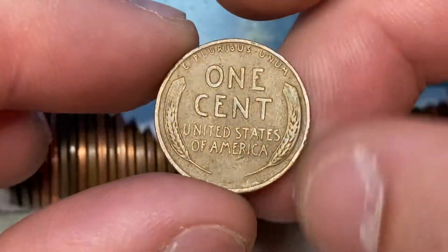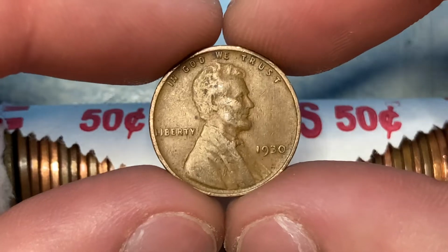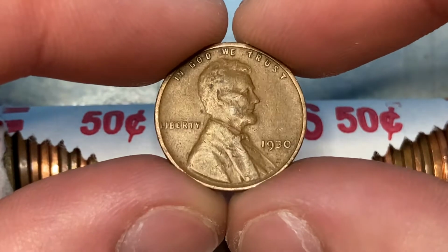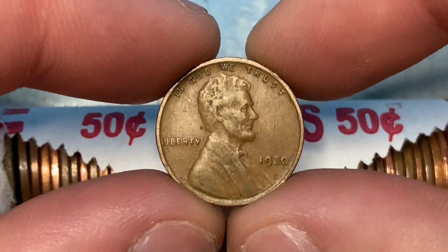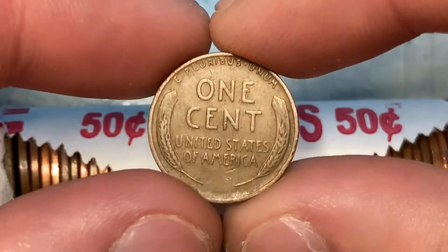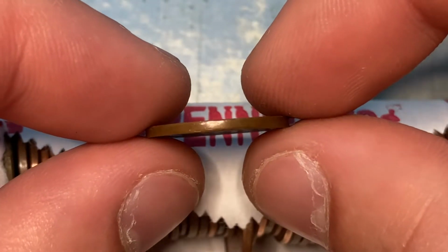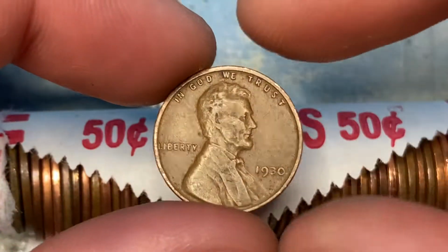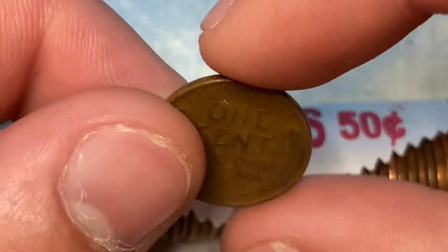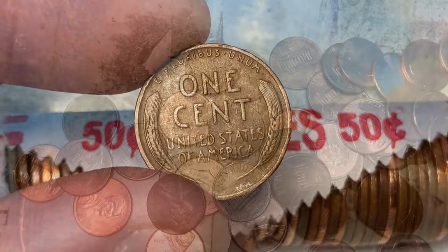We do have a wheat cent. 1930. Awesome. I definitely got it right. This is not the oldest coin in the box, but we have another 1930P. I found one last hunt. But it is an old coin. You can kind of tell with these edges, guys, if it's a really old coin. If it's thin and it's a very dark brown copper in a lot of situations. So, what an awesome find. I'll blast open this roll, get the rest of it done, and then we'll keep going.